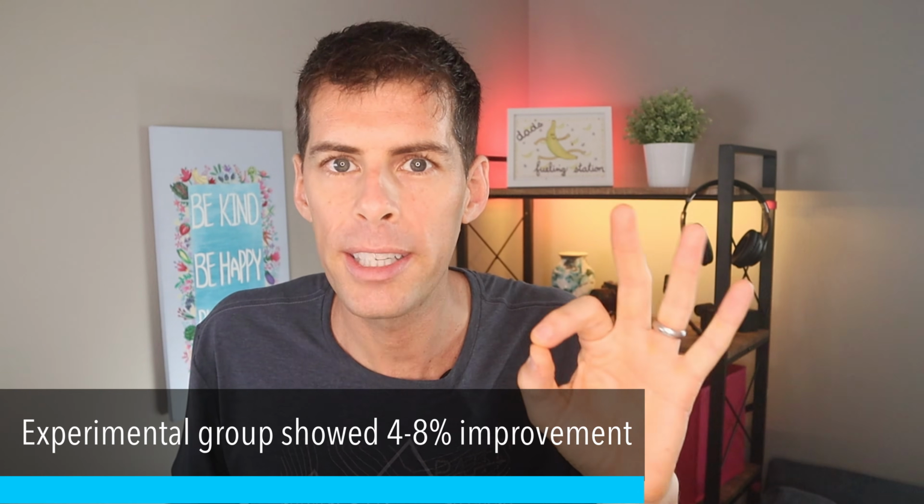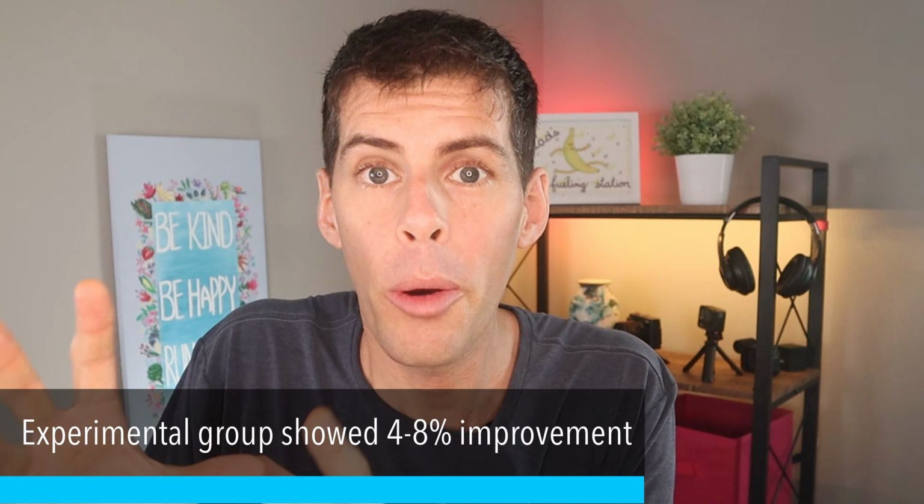The riders that did their sessions in the heat, and there were 10 of them, remember, 45 minutes, 10-minute break, 45 minutes, at 104 degrees. The riders in that group improved their performance at the cool temperatures by 4 to 8%. The control group showed no improvement at all.